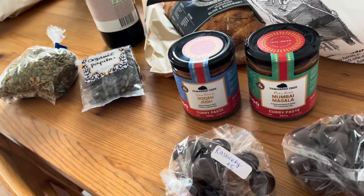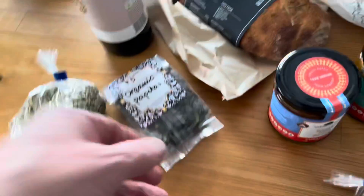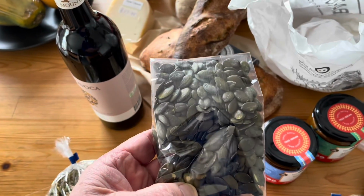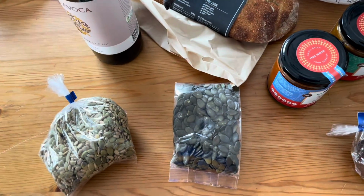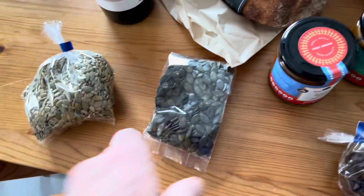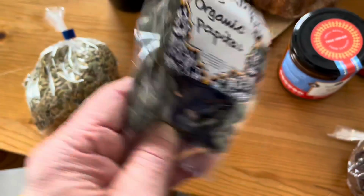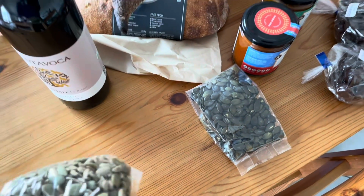Here's my indulgence. So these are chocolate coated cranberry and raspberry. Here's Vassie's indulgence, organic pepitas. When we were driving around Europe in the van, she would sit in the front seat chewing on these pepitas, but they were in their shells, and she quite liked just slightly cracking the shells in her mouth and extracting the seed from within, whereas all that hard work's already done here, which actually she quite liked. I think the technique of cracking them in between her teeth, but anyway, she's not got that opportunity today.